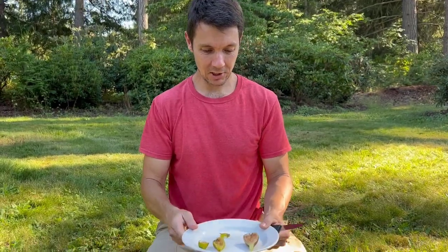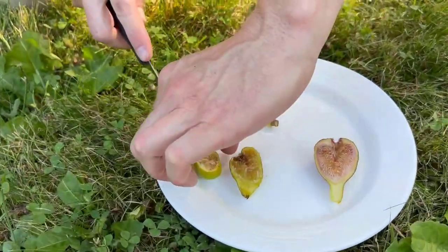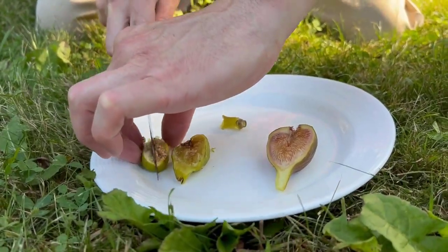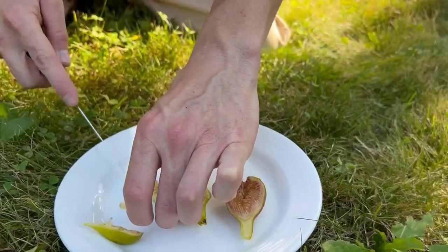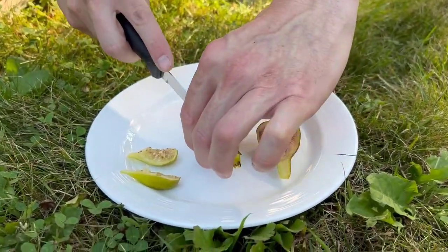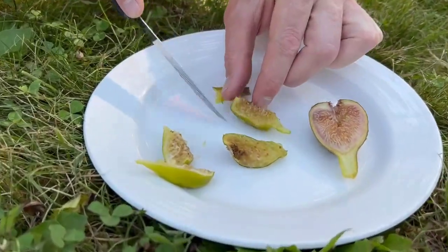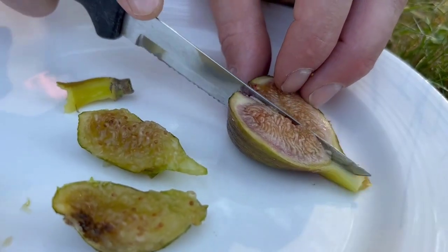Okay, so let's get down here. We're gonna cut these up for you guys, and then I'm gonna film you eating them. So I'm gonna cut that one into quarters so you can try the not quite as ripe. And we can do this in the same order I did it in, okay? Okay. And then we're gonna cut that one into quarters. And then we're gonna cut this one. This, I really liked this one right here.